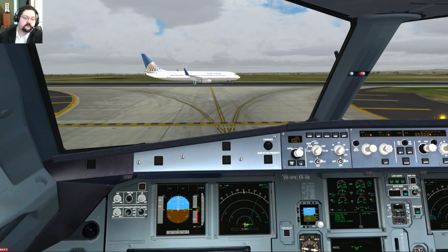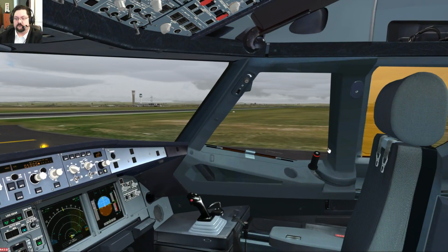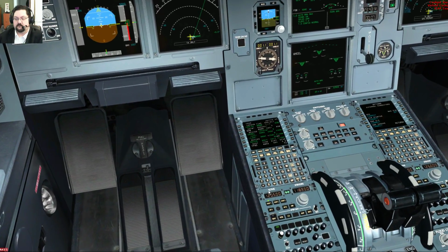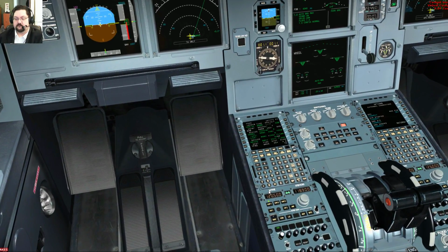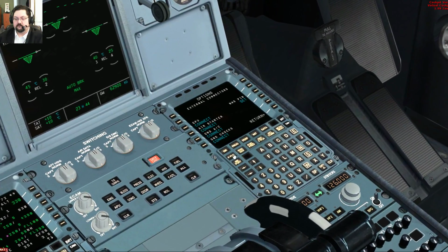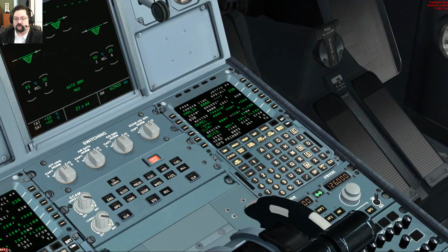Qantas 392, go ahead. Qantas 392, wind is 240 at 10 knots, clear to take off runway 27, contact departures on 118.9. Runway 27 clear to take off, contact Melbourne Departures, Qantas 392. Oh, sorry about that.